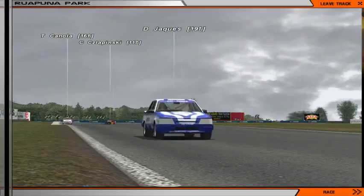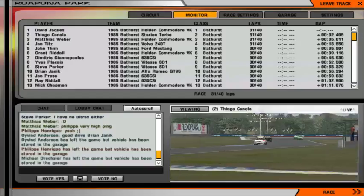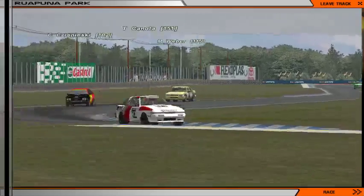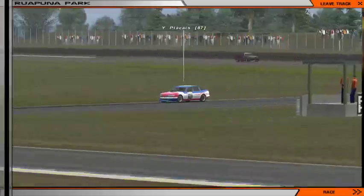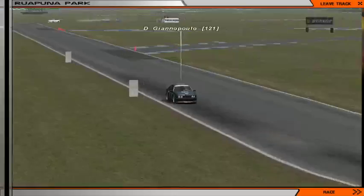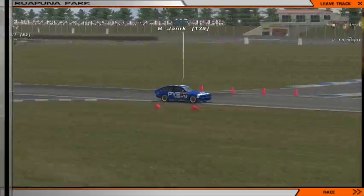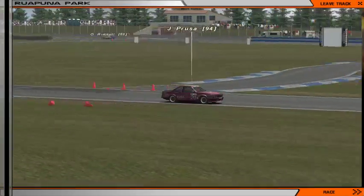As we can see, Canola definitely closing in on David here. With 9 laps to go, it's 2.4 seconds. Matthias Weber not that far behind, but Grant isn't closing in on the cars in front, and Dimitris, with all the battling, is now up into 7th position. With Placer 8th, Parker 9th, and Yannick 10th, and Jan Prusa just outside the top 10 in 11th.